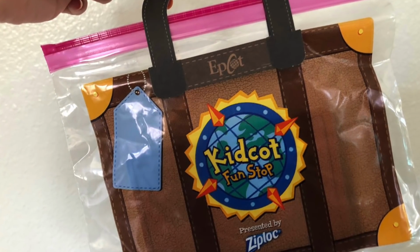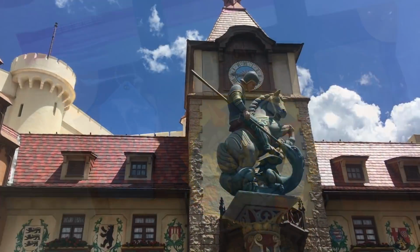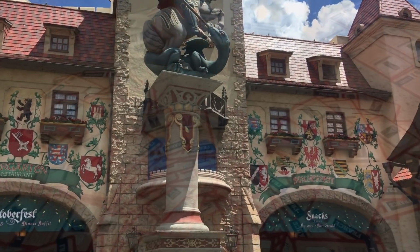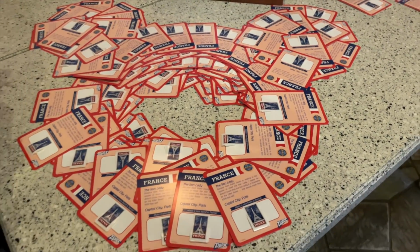For the kiddos, you can pick up cute postcards at the KidCot Fun Stops. These are also located in each pavilion around World Showcase. If you collect all 11 KidCot baggies, just let any of the KidCot locations know and they'll reward you with a special postcard from the big cheese himself, Mickey Mouse.